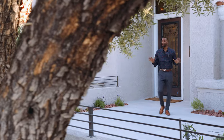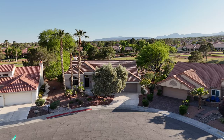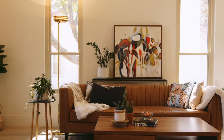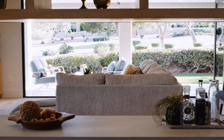To all my 55 and up, I have a special home for you. This is located in Sun City, that's located in Summerlin, and this has a golf course, a beautiful home that's fully renovated by the Paragon Group. And now I cannot wait to show you this luxurious home.